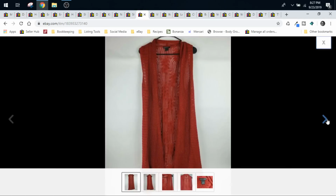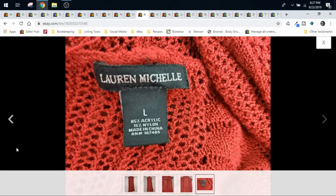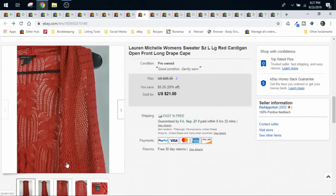Here we have a red long sweater. Nicely crocheted. It's Lauren Michelle. I'm not familiar with the brand. The sweater was free to us. Keith's sister gave it to us. Well, it's not necessarily free to us.